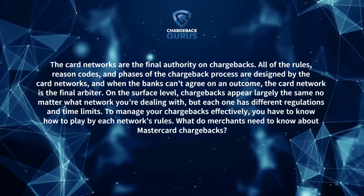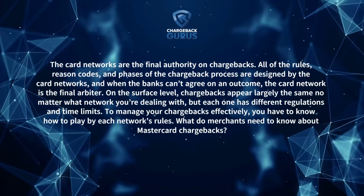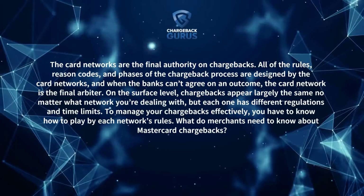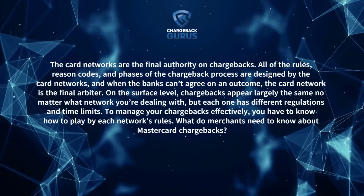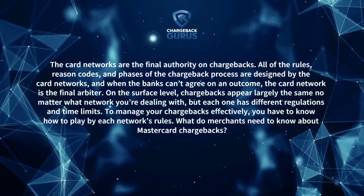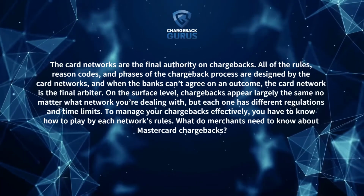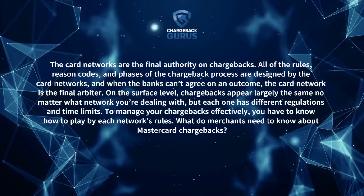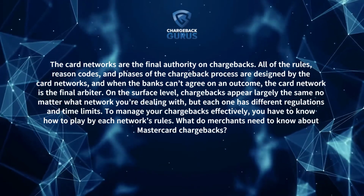On the surface level, chargebacks appear largely the same no matter what network you're dealing with. But each one has different regulations and time limits. To manage your chargebacks effectively, you have to know how to play by each network's rules. What do merchants need to know about MasterCard's chargebacks?